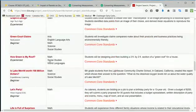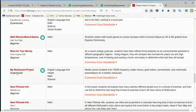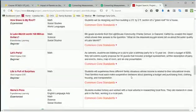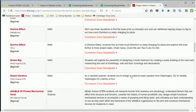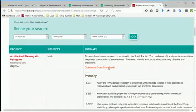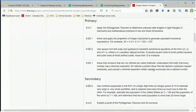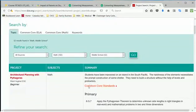Let's see what else. I thought there were some really good ones here. 6th grade students created this report showing what the dissolved oxygen levels tell us about the water quality. My restaurant project: here you can create menus, grant letters, commercials, multimedia presentations. Anyways, all kinds of choices here. And as you can see, not all of them, but most of these particular examples do meet the Common Core standards. If you click on that and it expands, it will actually tell you which parts of the project meet which parts of the Common Core standards. So here's a great resource that she could use to come up with some ideas.